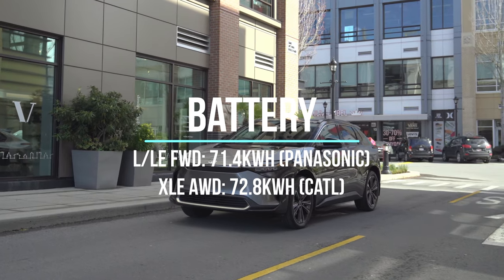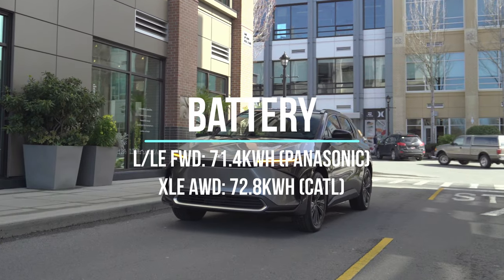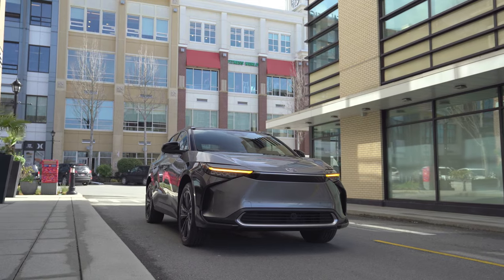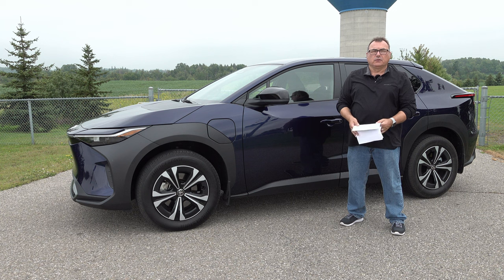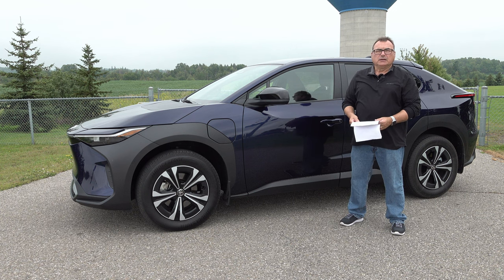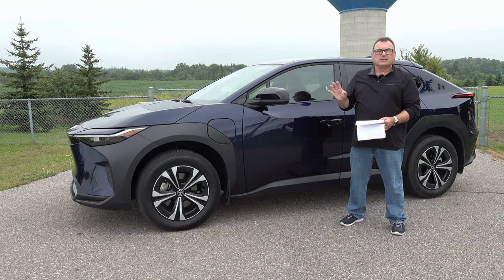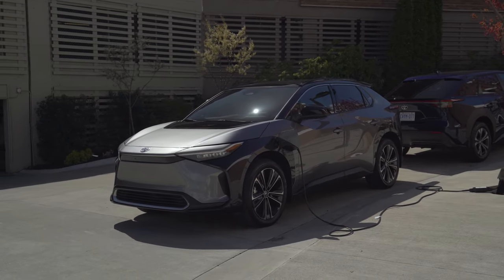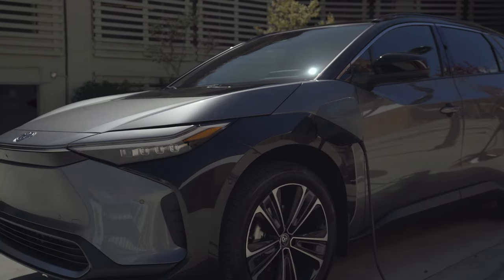If you go to the all-wheel drive version, it's a 72.8 kilowatt hour size pack, but they're from CATL, so a different manufacturer. And I believe they're pouch cells. Both are great battery manufacturers. They're providing batteries all over the world. As you know, Panasonic's been doing Teslas for years, so they all know their stuff. It's just interesting that Toyota has decided to go with two different pack manufacturers, cell manufacturers on their models, because it does offer a difference, not only in the range, obviously, that's going to be known, but for charging.